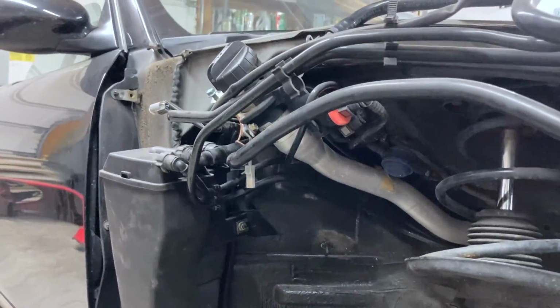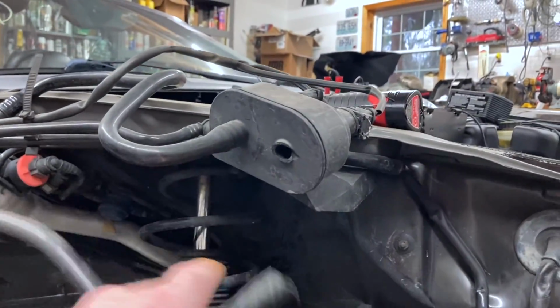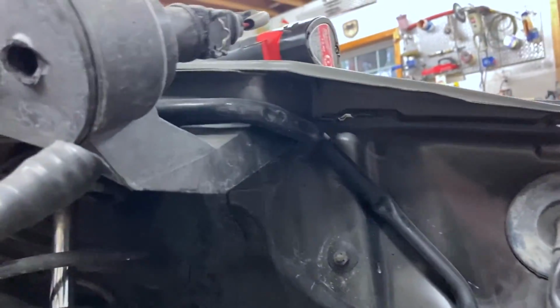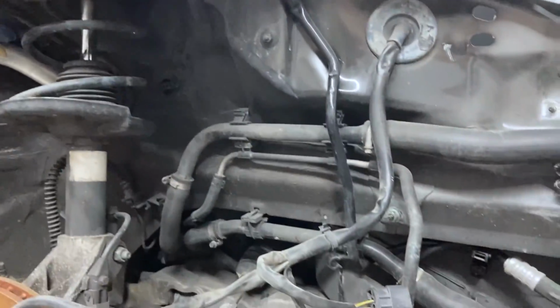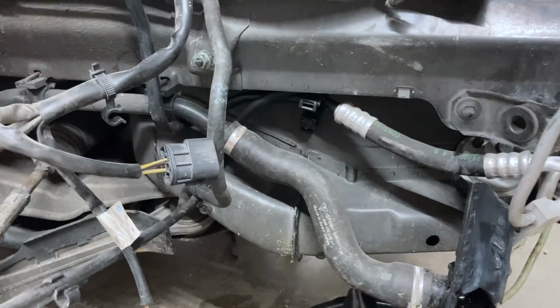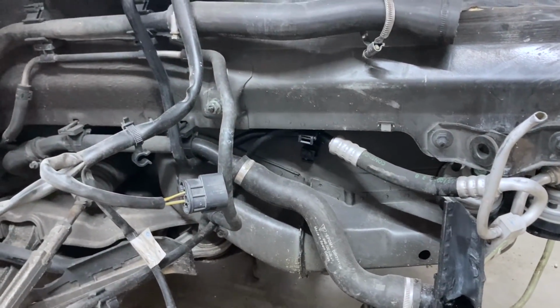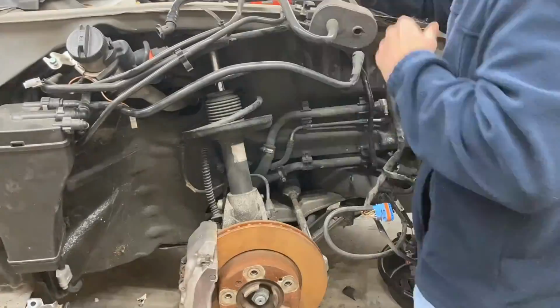It has to be snaked around a bunch of stuff. So we have to remove this anyway because it's broke. So that bracket, it goes around that bracket. We'll take that off, and then we'll see how we can get this thing untangled in there, and then replace that line, and then we'll replace this thing, and then we'll start putting the cooling system back on.